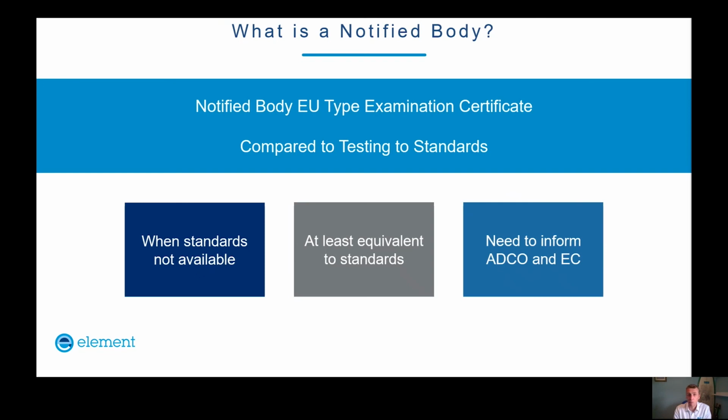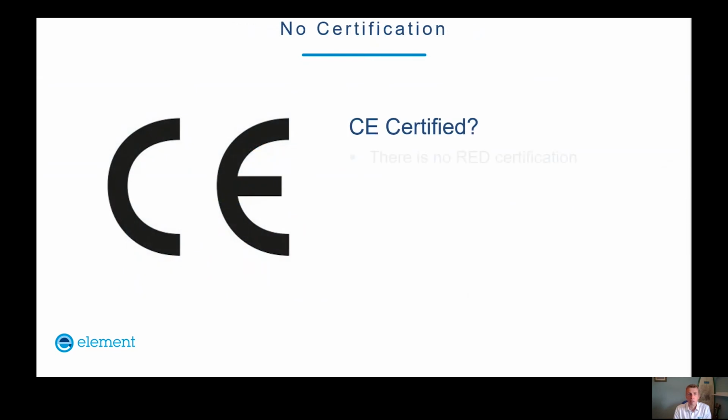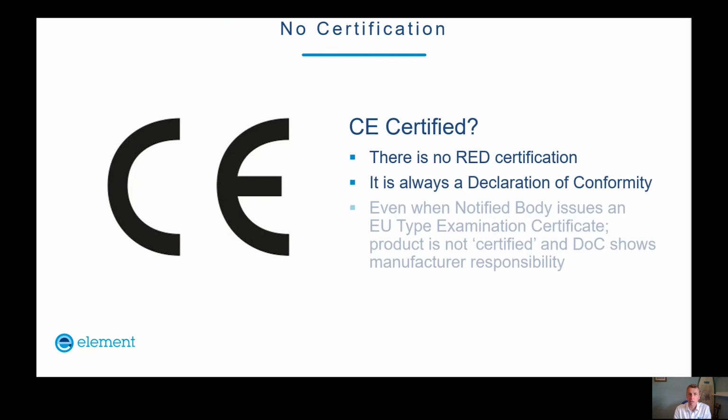And interestingly, if a harmonized standard does exist, but you choose not to apply it, and you go to a notified body instead, then the notified body will have to inform market surveillance and the European Commission that a certificate was issued to a product when a harmonized standard did exist. Okay, so it doesn't make it CE certified. It doesn't make it certified to the RED. It's just a document to the manufacturer from the notified body to enable the manufacturer to sign their DOC.